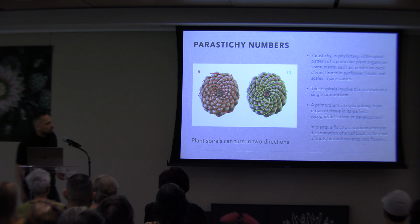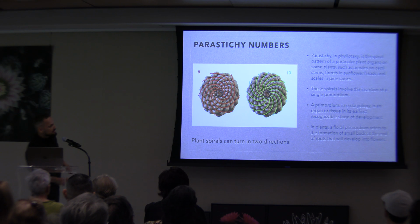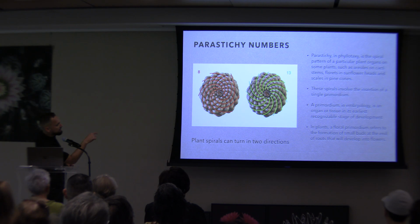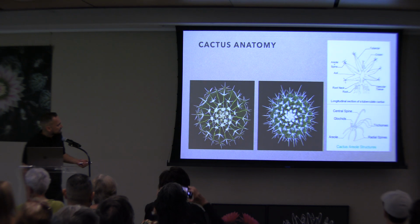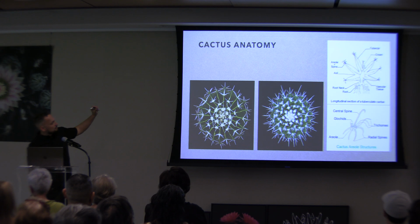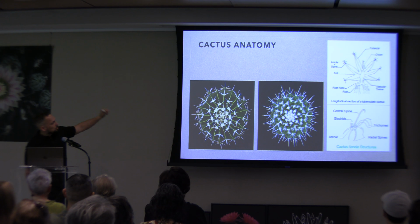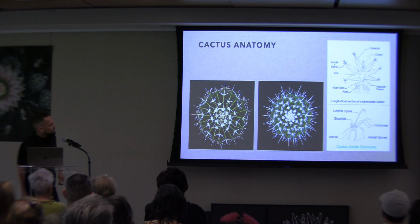So scientists call spirals parastichies. And you see this on the pine cone. So this pine cone, you see spiraling one way, but then the other way, with those Fibonacci sequence numbers, which is 8 and 13 here. It's just so typical of the pine cone. Now some cactus anatomy, but I'm not going to go too much into that. Just for you to understand that there's areoles, spines, tubercles, and you can see over there, it shows you on top which one's which.